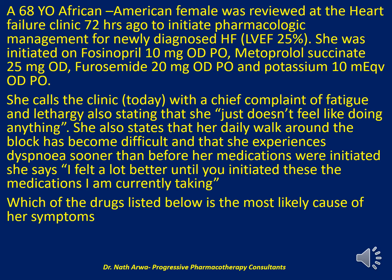Now, she calls the clinic today, 3 days after initiation, with the chief complaint of fatigue and lethargy. And in her own words, she tells you she just doesn't feel like doing anything. The drugs are making her feel horrible. She also states that her daily walk around the block has become difficult and that she experiences dyspnea sooner than before her medications were initiated. And she says, I felt a lot better until you initiated me on these medications I'm currently taking.